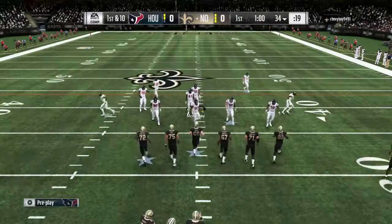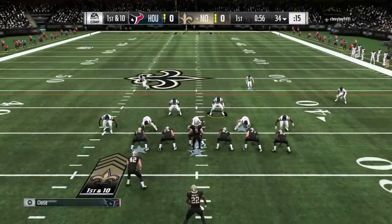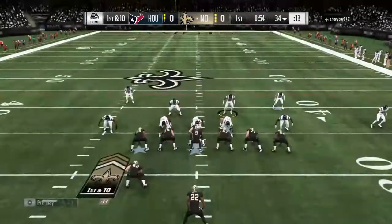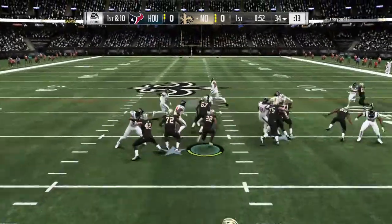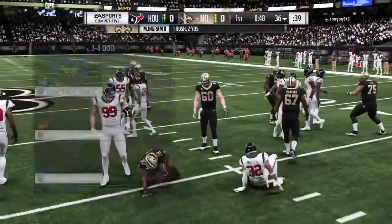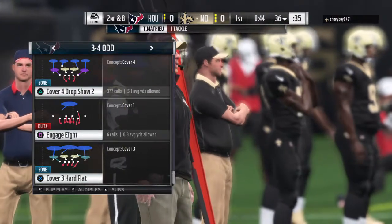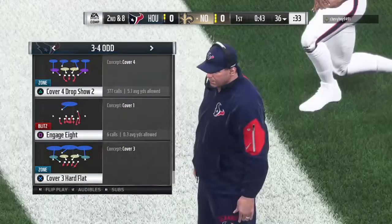From the 34 now, here's 1st and 10. And the former Heisman winner, this is Mark Ingram. And the hole closes quickly. He gets it across the 35 to the 36-yard line. 2 yards on the carry there. It'll be 2nd down.